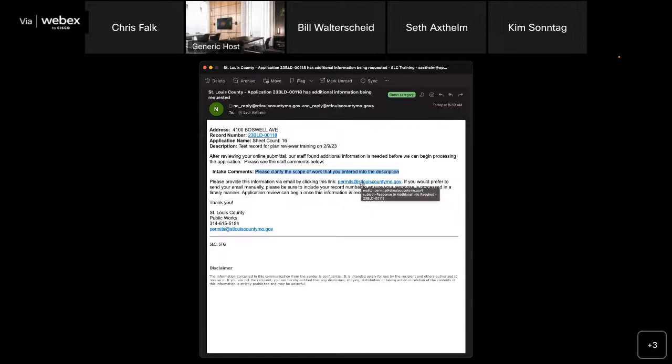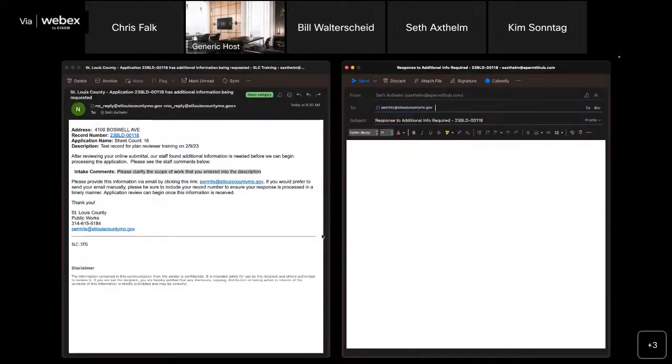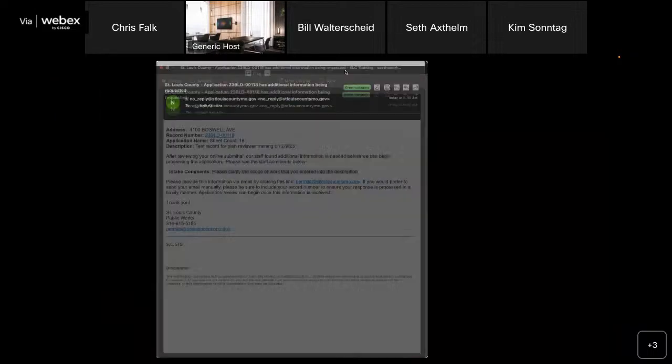And the easiest thing to do is to go ahead and just click that link from the email. And it's going to go ahead and automatically populate the subject for you, response to additional information required, along with your application number. And that makes it much easier once you've provided the details being requested to you in the email. That makes it much easier when it comes into that permits inbox that we know exactly what information we're collecting for what particular application.